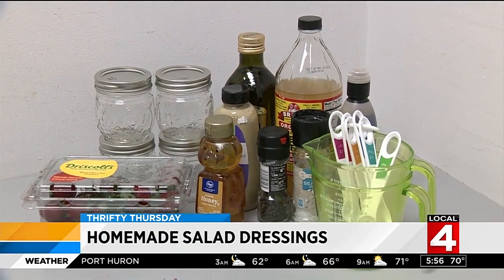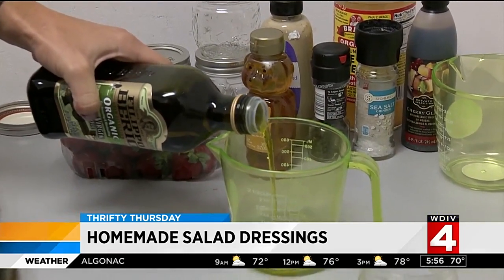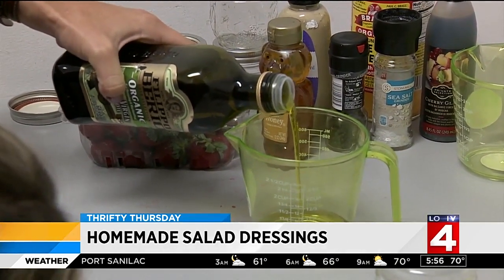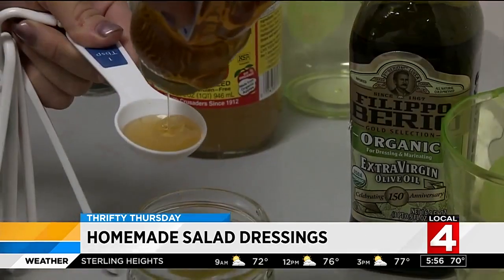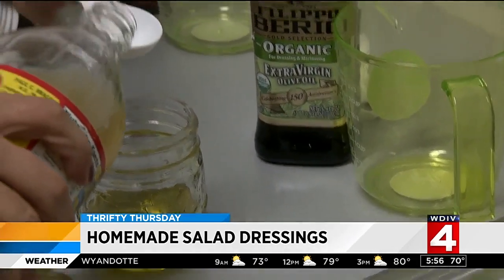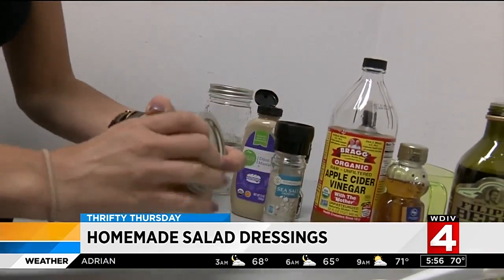You'll want to start with a mason jar to mix the dressing together in. These work great for storing in the fridge if you don't use all of the dressing at once. For a honey Dijon vinaigrette dressing, mix a third cup of olive oil, 3 tablespoons of honey, 3 tablespoons of apple cider vinegar, 1 tablespoon of Dijon mustard, then shake it up.